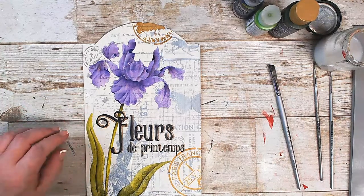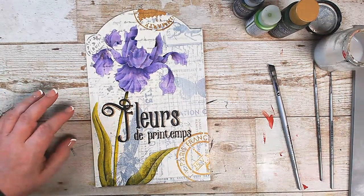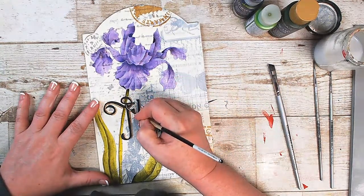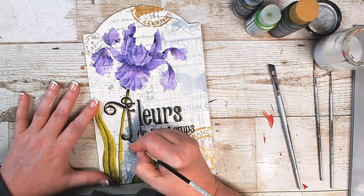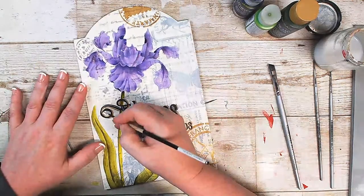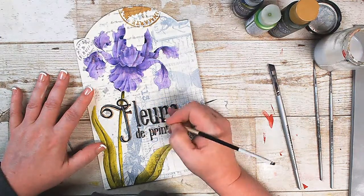So this will work. We're going to add some highlights to our lettering, and I'm going to do that with heavily thinned warm white. You can use the light buttermilk too. Either one will work. I'm using a round to do this. You're just going to put a line of the highlight opposite the shadow. So if the shadow was on the right side, then the highlight's going to go on the left. And it's just that heavily thinned warm white.